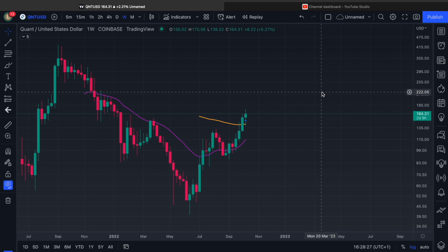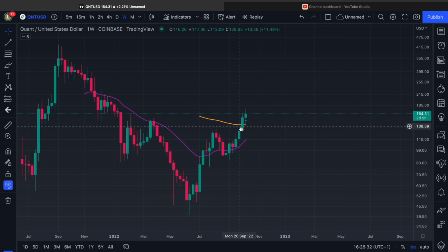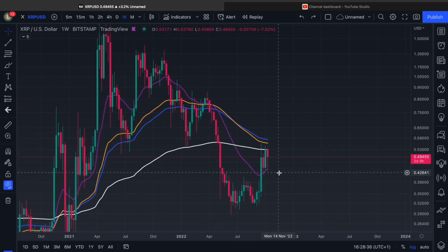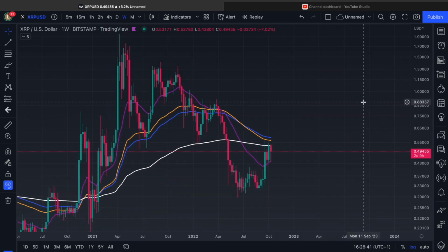And that is why you're seeing cryptos like Quant basically being like, what bear market. XRP as well, not giving a crap. Kept climbing back above the 20 weekly EMA, even with a court case hanging over its head. These are seriously bullish signs in these bearish times.